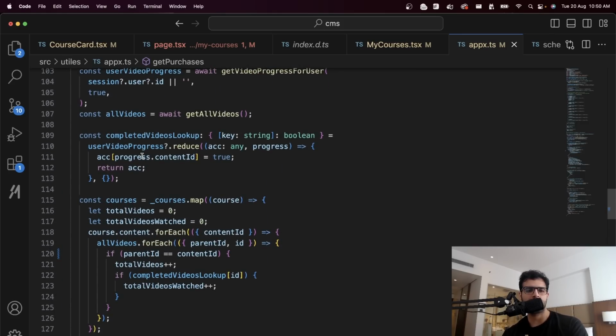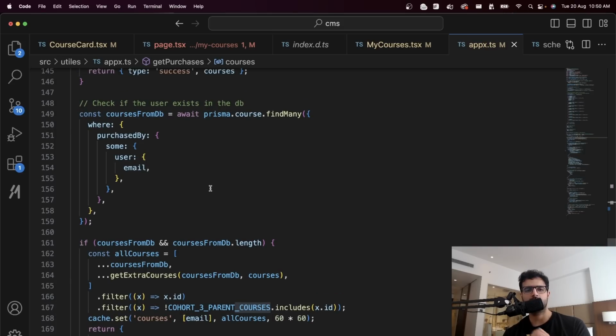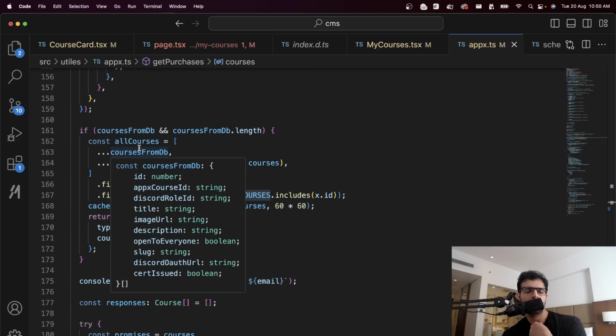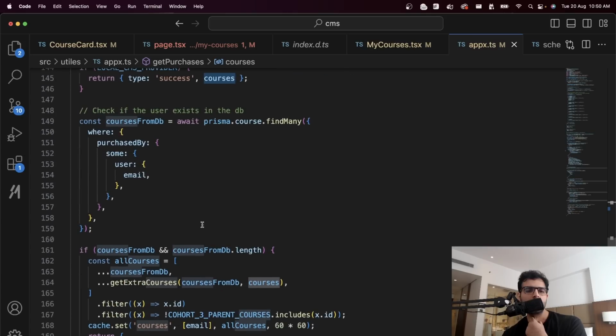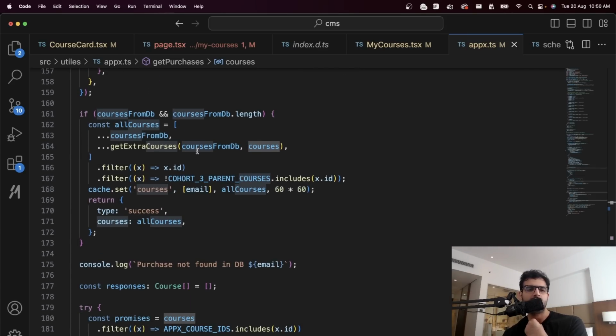Hold on. Like this in the database. I mean, see the issue here. Issue's right in front of my eyes. Courses from DB, get extra courses. Yeah, that makes sense. The issue is we get the course from the database here. We get it from this courses array here.